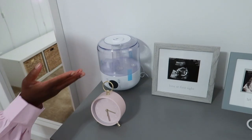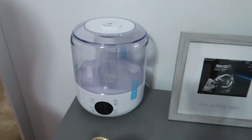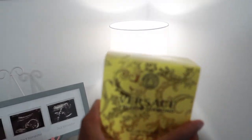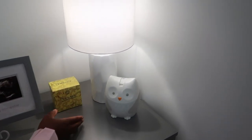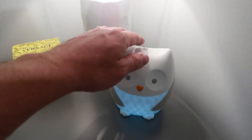Over here, the weather is gonna change, winter is coming. We're gonna need stuff like that for her. Humidifier. She has her perfume right here. She's always smelling good, a little girl like that. Look at the perfume that she's using, huh, babe? That's great taste. A little help for your new parents out there. That's the Insta Owl, Insta Sleep.